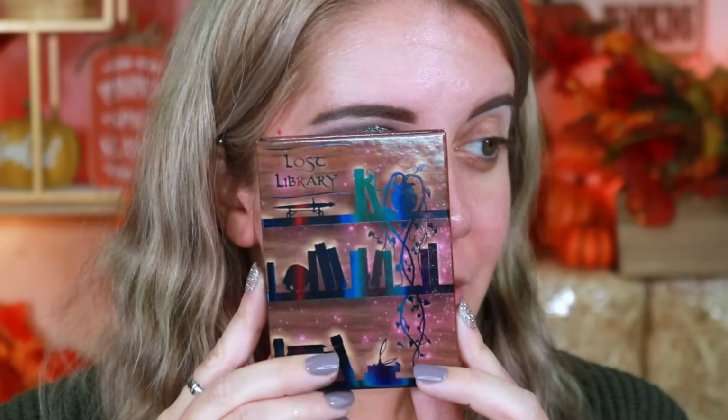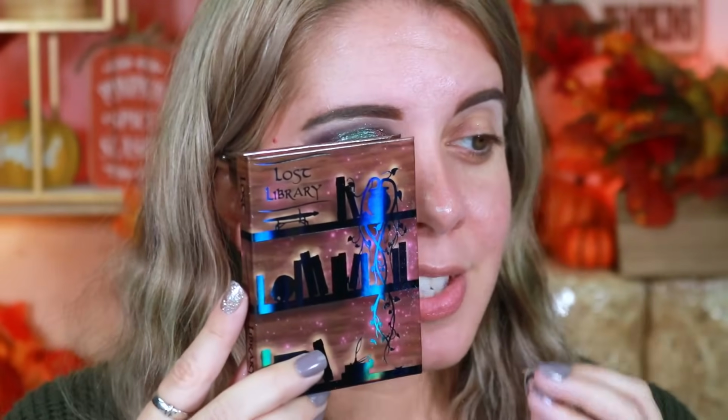So moving on to the next palette, because I do have another palette, sort of. This one is from Fantasy Cosmetica, and this is called the Lost Library Collection. First off, I think this is such a cute collection name. I obviously have a ton of books because I'm such a huge reader, and it's always been a true goal of mine to have a library one day. I just want a room or a massive closet dedicated to a library, very comfy, very cozy. That's where I go and hibernate for hours just to read a book. So I love the fact that this is a Lost Library collection. It definitely tugs at my heart.